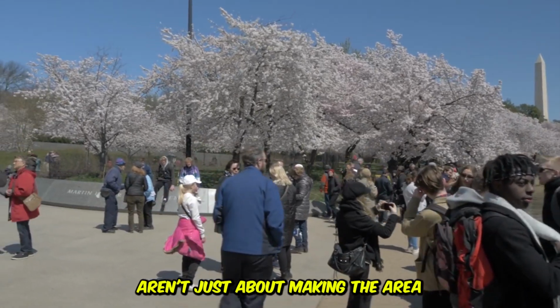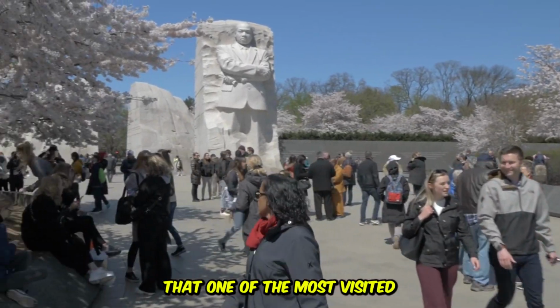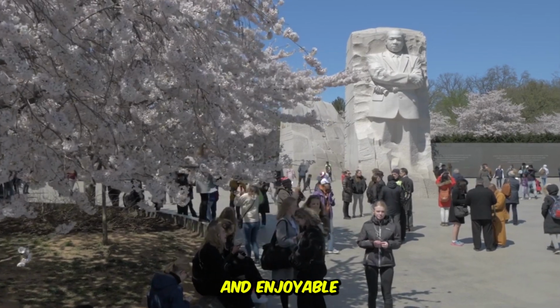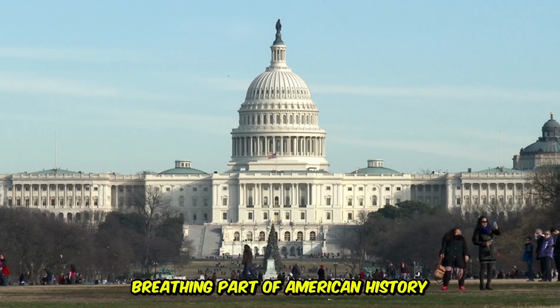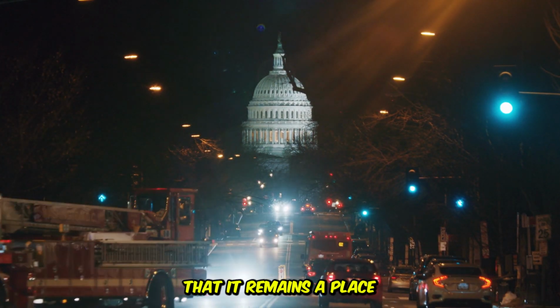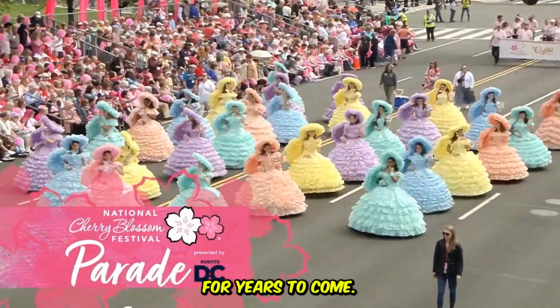These improvements aren't just about making the area look nicer. They're about making sure that one of the most visited public spaces in the world remains accessible and enjoyable for future generations. The National Mall is a living, breathing part of American history, and these improvements will ensure that it remains a place where people can gather, reflect, and celebrate for years to come.